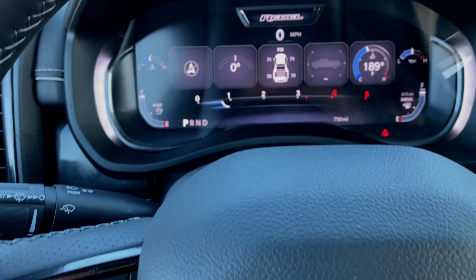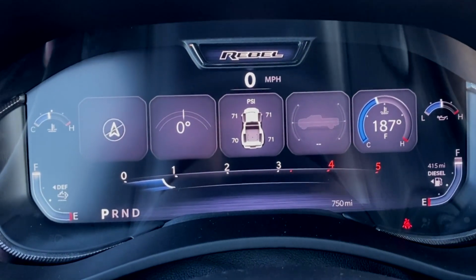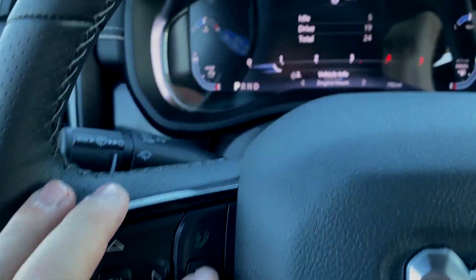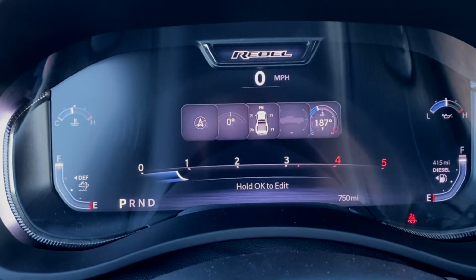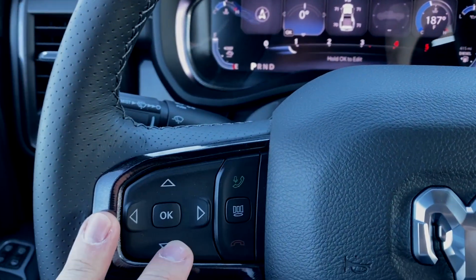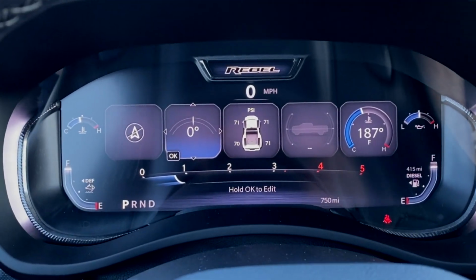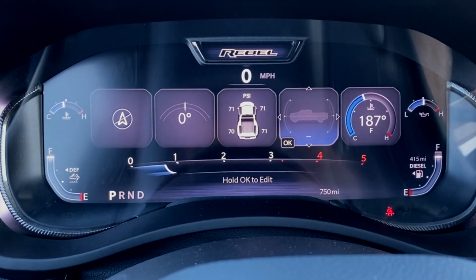All right, let's talk about this frameless digital setup here of the dash. One of the cool things is you can press this button here and change displays. I can press it here and have a display pop up, and then I can go up and down with these buttons, and I can change different settings in each of the windows. This kind of stuff is an off-road mode. You can see tire pressure, you can see pitch and roll, that kind of stuff.